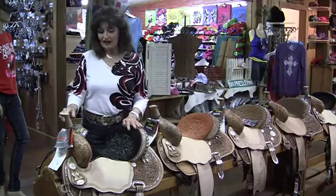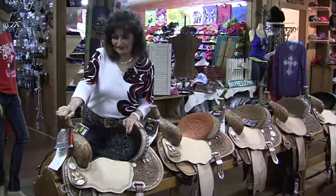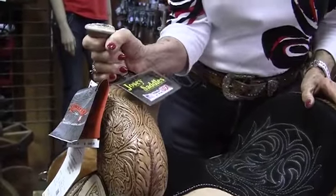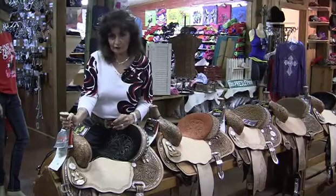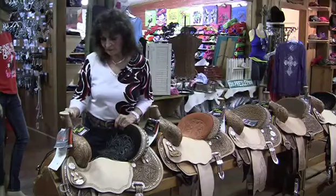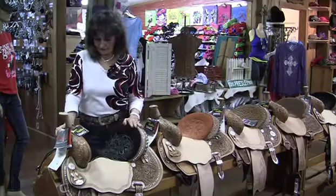The reason I like to wrap my hand around the horn instead of like this like we used to do is that, for a lady and even small kids or even the guys, you've got more grip right here. You can push yourself down or pull yourself up, and that's why we've got the long gooseneck right here.